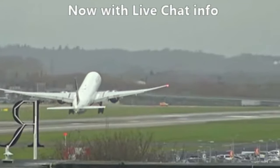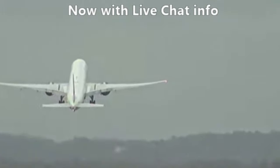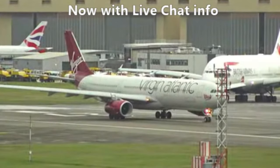Oh, did you see the wobble then? Yes, there was a bit of a wobble there, so we've got a bit of side wind at the moment. Anyway, Alex, the camera, has decided to go back to square one and we'll find out what we've got on the runway now. It's one of Richard's planes.